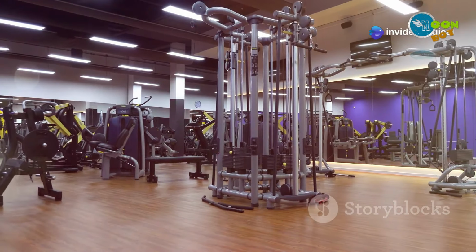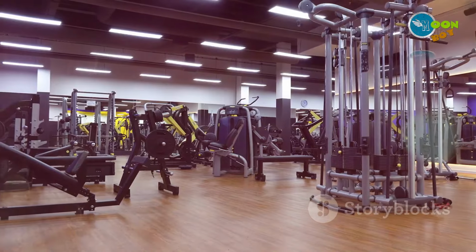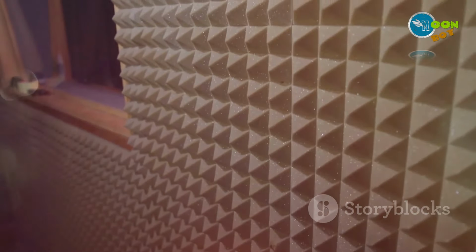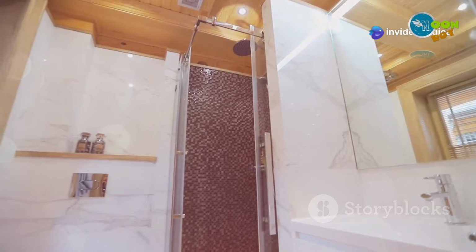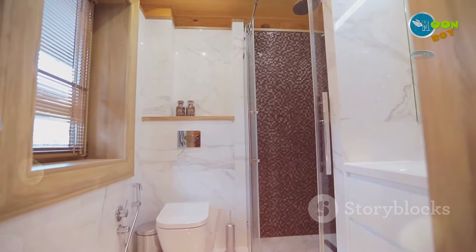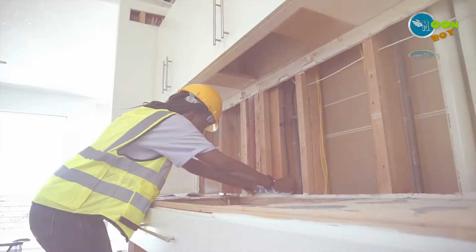Beyond conventional applications, gypsum board demonstrates its adaptability in special-purpose areas. Its sound-dampening qualities make it ideal for constructing soundproof rooms, such as recording studios or home theaters. Furthermore, moisture-resistant gypsum boards are specifically engineered for areas prone to humidity, such as bathrooms and kitchens, ensuring longevity and performance in challenging environments.